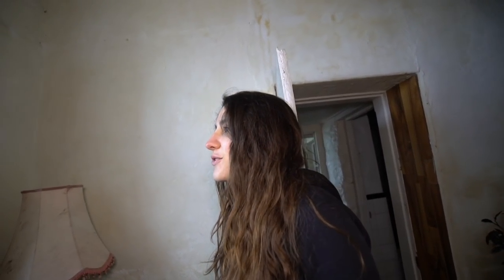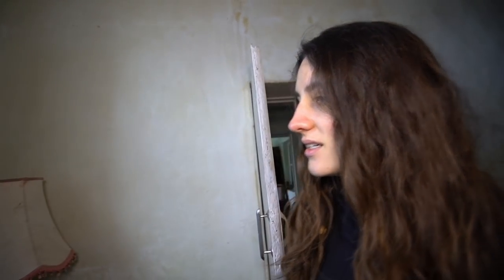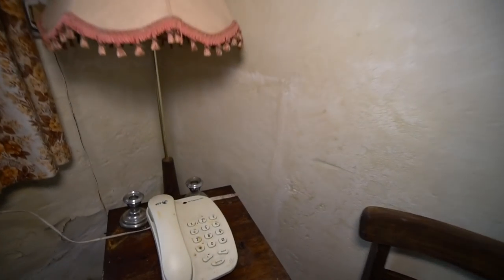Can you keep hearing all these strange noises? I don't know if the audio is picking it up, but it's some strange noise. I can't tell if it's the house or if it's a really strange bird. So, the house is speaking.